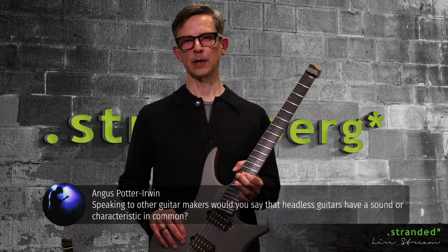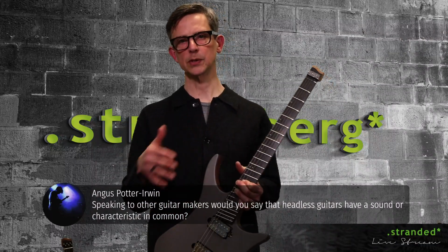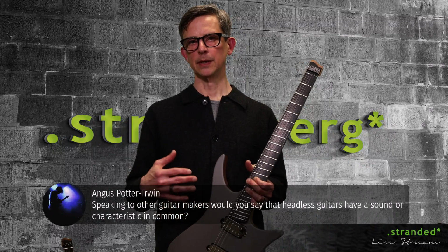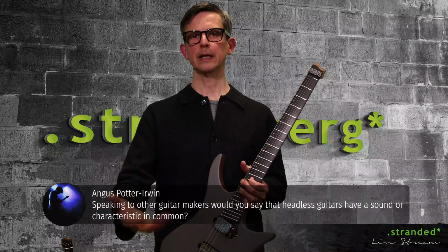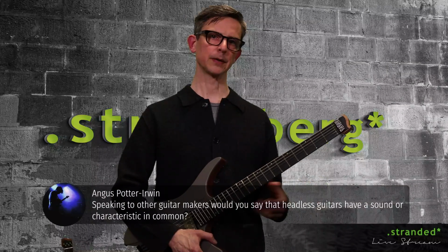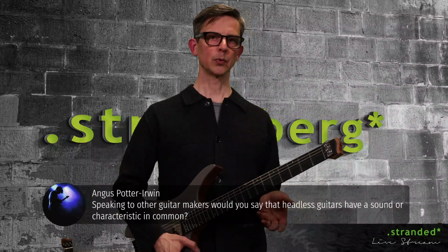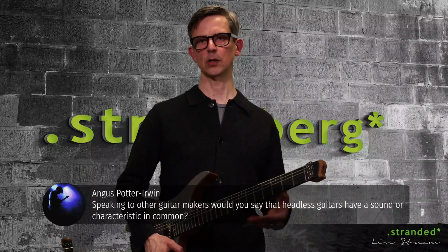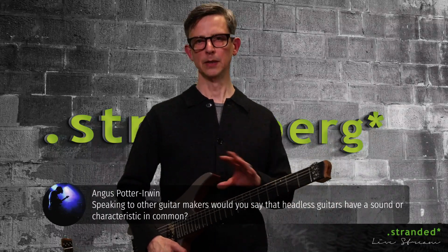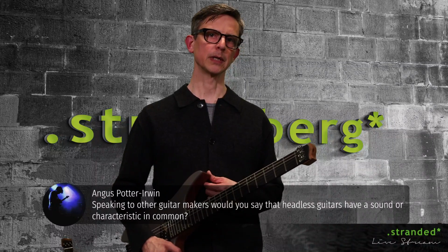And I think this is also what makes most Strandberg guitars that feature different materials lift out the characteristics of the materials more than other constructions. So you can actually hear the difference between a mahogany guitar and a swamp ash guitar, an alder guitar. Those differences are more obvious in a Strandberg guitar than many others.